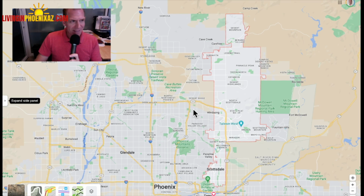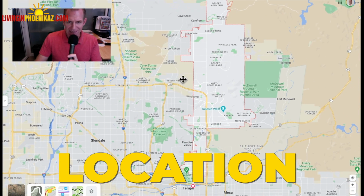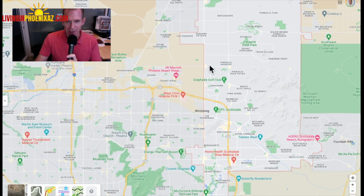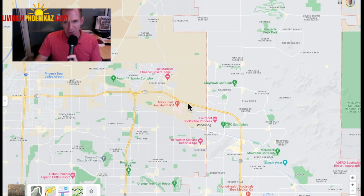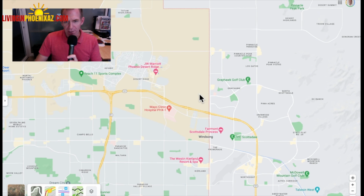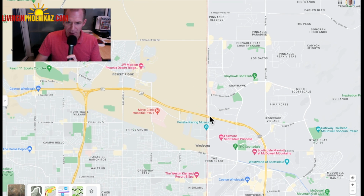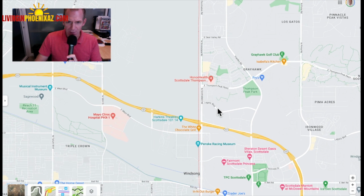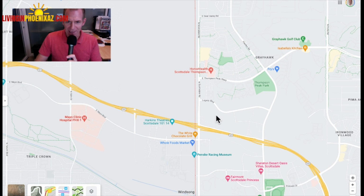All right. So number one, let's talk about location. I'll bring up the map here of Scottsdale. I've got Scottsdale highlighted in red. And what we're going to do is go ahead and zoom in up towards the north part of the 101 freeway. Again, we are in North Scottsdale, just on the Phoenix-Scottsdale border, and we're going to go to Scottsdale Road, and it is right north of the 101 here between the 101 and Legacy Boulevard.